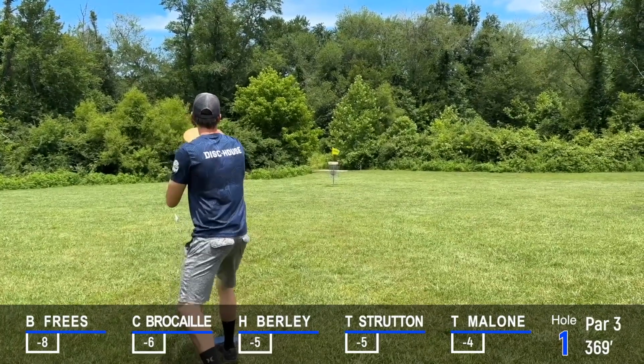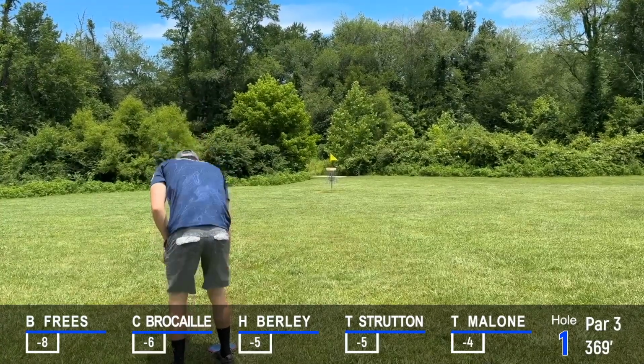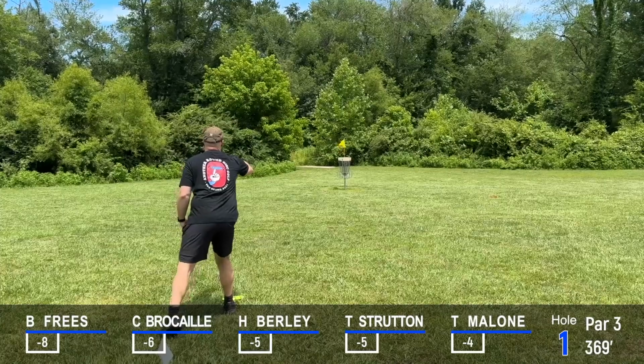Bryan, and he's got a long look here for his 2. Maybe giving it a little bid. Nah, just lays it up there. Made it look like a bid, but smooth layup.